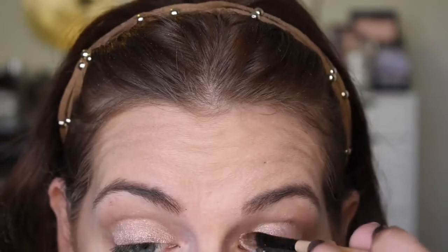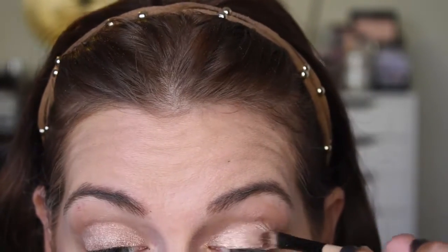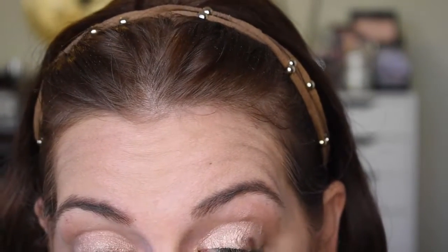This is the Cancer, so just a light shimmery pink. I'll apply it wet to this eye so that we can have a look at the difference between them. We've got it applied wet on this eye and dry on this eye. Lovely colour.